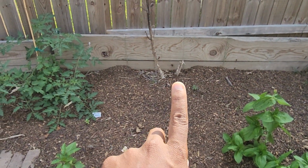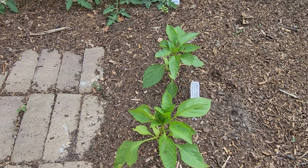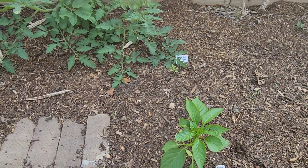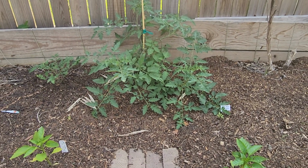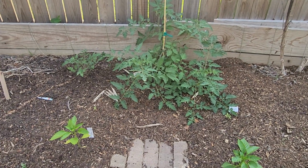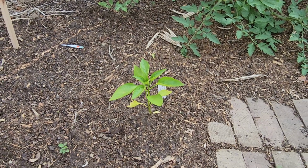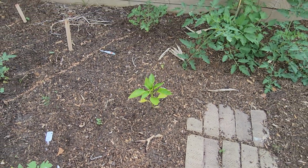That's a Mexican sunflower. I'm not sure if it's gonna come back. So far, our peppers that we planted here and also the basil still look good. And look at this tomato. It is so happy and healthy and sprawling out, and that's what I wanted. So I'm excited for that. Got another pepper right here, and I'm still going to bring another one to plant right there.